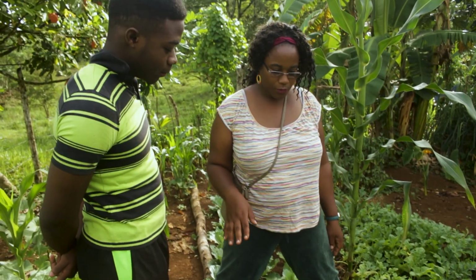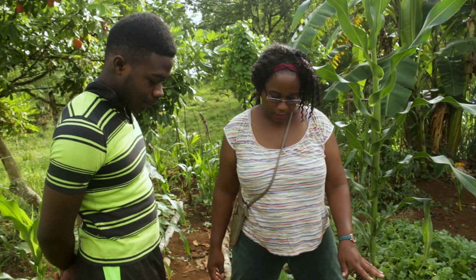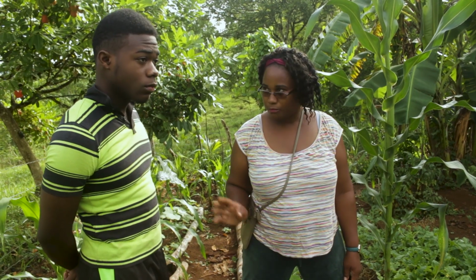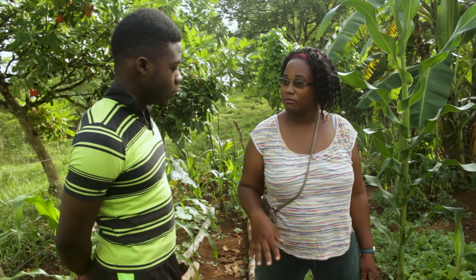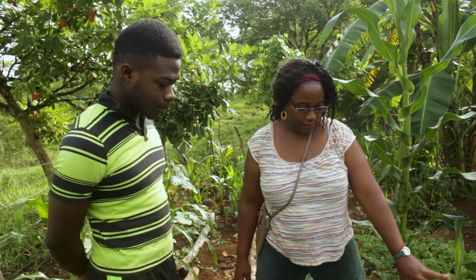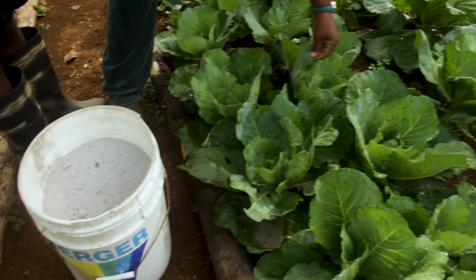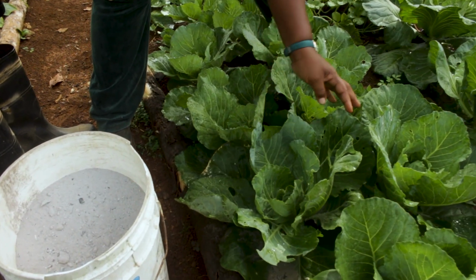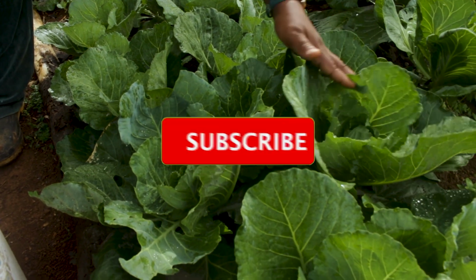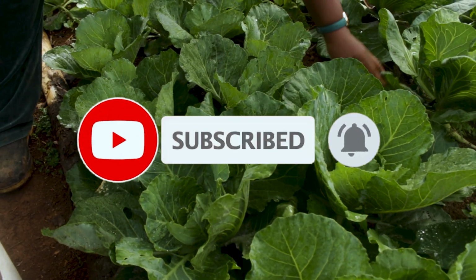What we're going to do now is we're going to use the potash to put on the cabbage, so that it prevents the pests, like worms and other insects that are affecting them. What I particularly notice is that underneath the leaves there are some white substances, some white insects. You notice one of them just flew just now, JT?